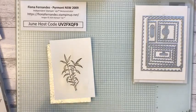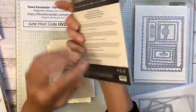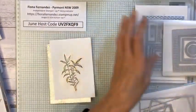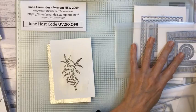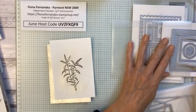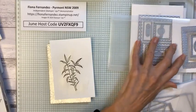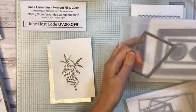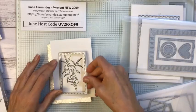I bought these as well. These are gorgeous, the Radiating Stitches die. So these are just a die on their own. Now don't forget there's some bundles on sale now in June. If you're wanting, not everything, but it's marked on the website. If it's on sale, it'll tell you what the price is.